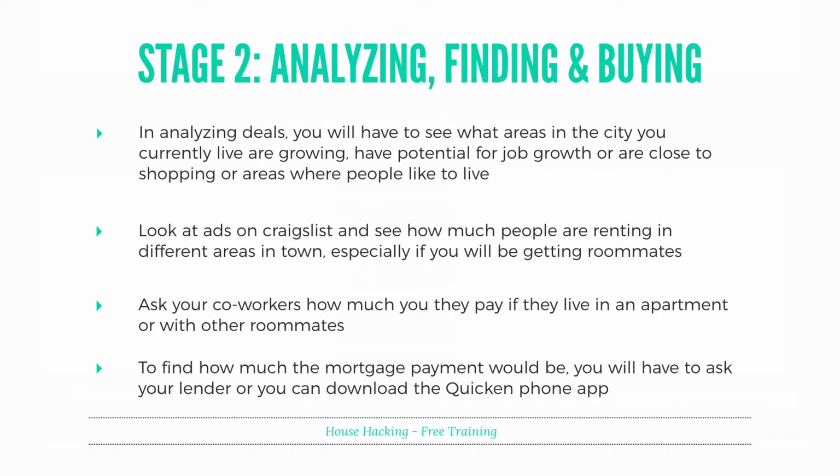In analyzing deals, you will have to see what areas in the city you currently live in are growing, have potential job growth, or are close to shopping areas or areas people like to live in. Look at ads on Craigslist and see how much people are renting in different parts of town, especially if you will be getting roommates. If you are buying a multifamily, your realtor will be able to tell you how much each side should rent out for. Also, ask your coworkers how much they pay if they live in an apartment or with other roommates. And to find how much your mortgage payment will be, you will have to ask your lender, or you can also download the Quicken phone application and plug in some numbers.